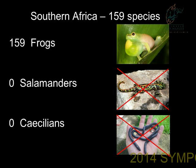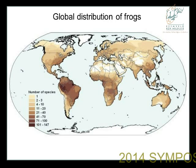In South Africa, we have currently 159 species, and I say currently because it's changing with the weather. We don't have any salamanders or caecilians, but we have a very rich diversity of frogs. Now, globally, if we look at the distribution of frogs, we see the darker brown here indicate the more species areas. South Africa, moderate. The east coast of Madagascar, very high, and then the Amazon basin, extremely high.